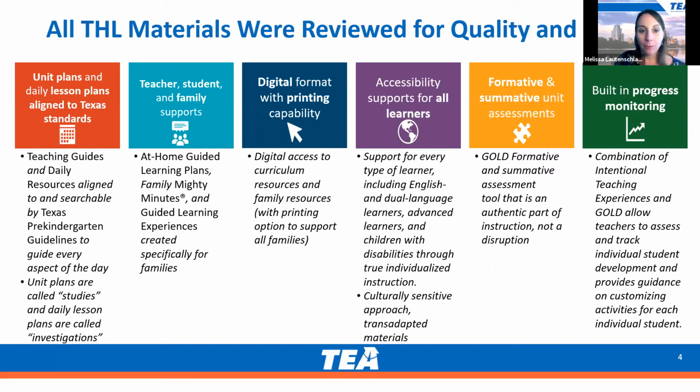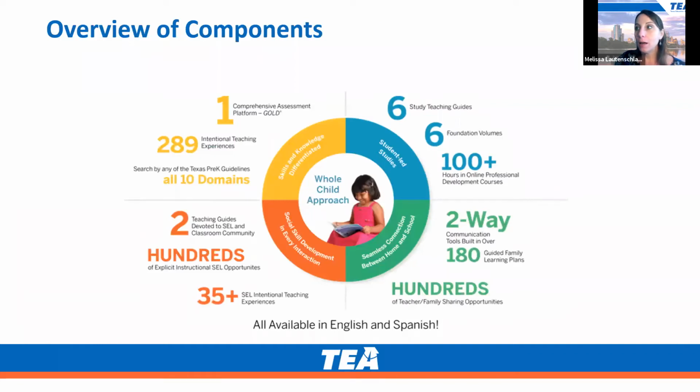As we go here, I wanted to jump into a couple more things about the components. Some interesting parts about this program is that no matter what a teacher's needs are right now, they have many, many resources that are aligned to the TPGs, and they're available in both English and Spanish, intended to elevate the teacher's practice and impact for students. And you can see there are a lot of different parts of this product, and it's able to be used and support individual needs, and for the teacher to be able to make some really great instructional decisions.